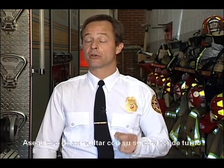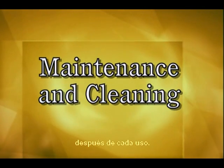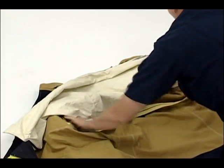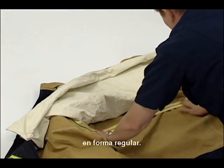When your DRD is damaged in any way, immediately remove it from service and have it repaired or disposed of. Be sure to consult with your shift supervisor about your DRD's condition or reliability. Always remember to reset the hand loop inside the coat after each use. Even if your DRD has not been deployed, you should still check the fold and the actual positioning of the device between the shell and liner on a regular basis.